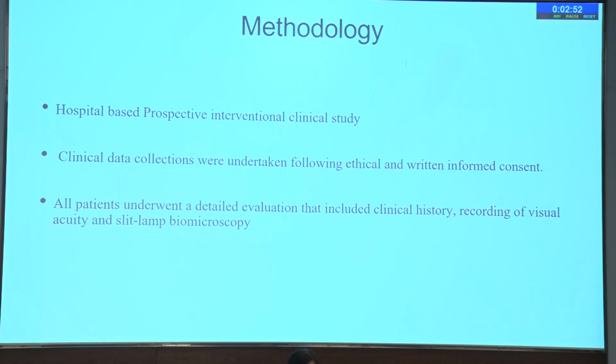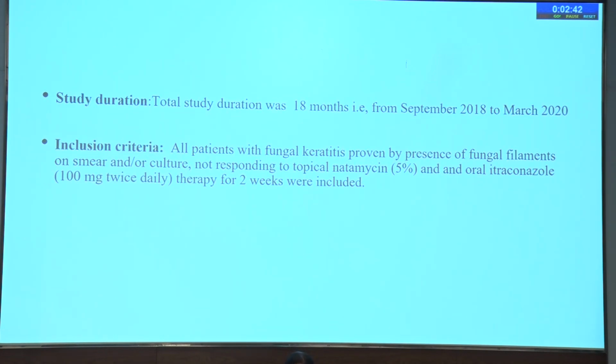It was a hospital-based interventional clinical study. The clinical data collection was undertaken following ethical clearance and written informed consent. All patients underwent a detailed examination. The study duration was 18 months.